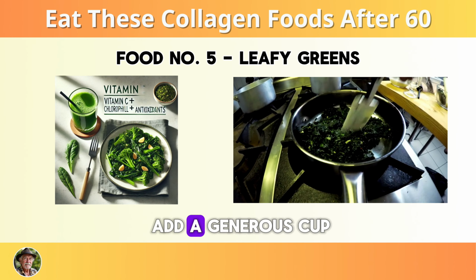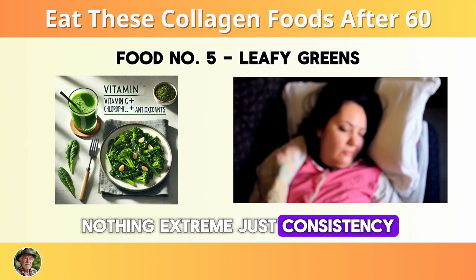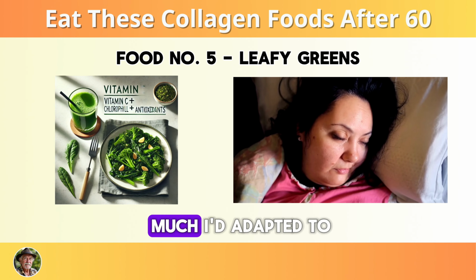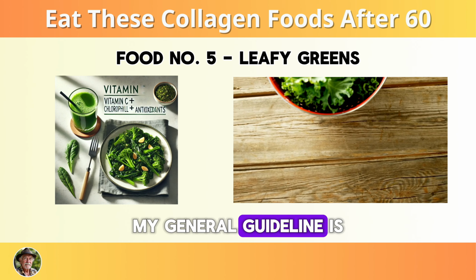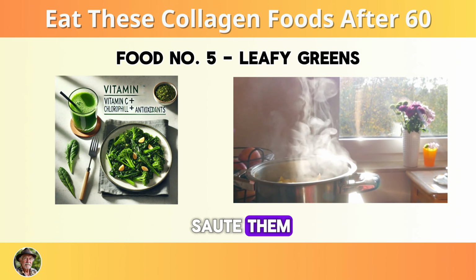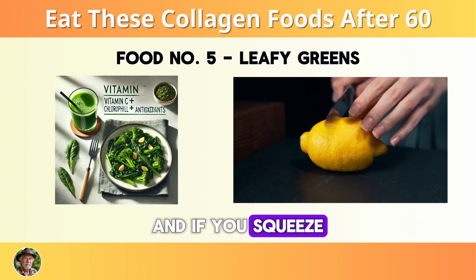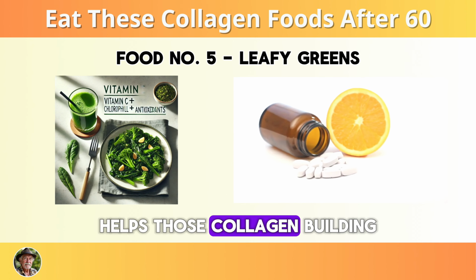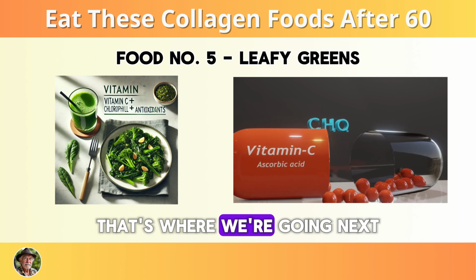Margaret, 75, had been struggling with knee pain that made stairs a daily challenge. I encouraged her to add a generous cup of sautéed greens to her meals each day, nothing extreme, just consistency. 6 weeks later, she smiled and said, "I didn't realize how much I'd adapted to the pain until I stopped bracing for it." My general guideline is 2 to 3 cups of leafy greens daily. You can steam them, sauté them, blend them, whatever fits your taste and digestion best. And if you squeeze some fresh lemon on top, even better. Vitamin C helps those collagen-building enzymes do their job. And speaking of vitamin C, that's where we're going next.